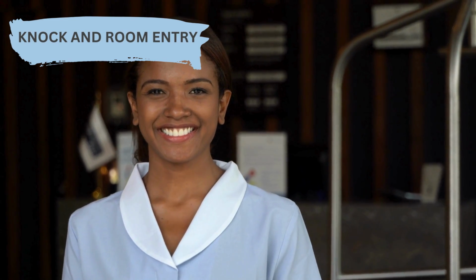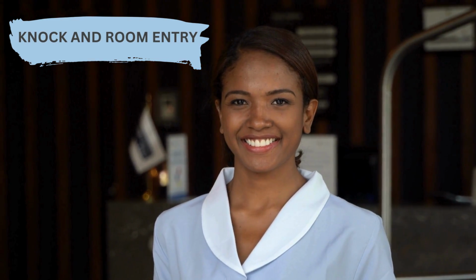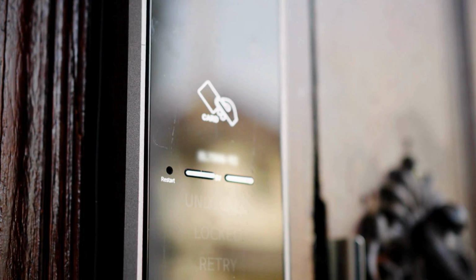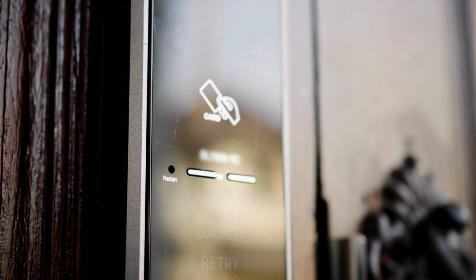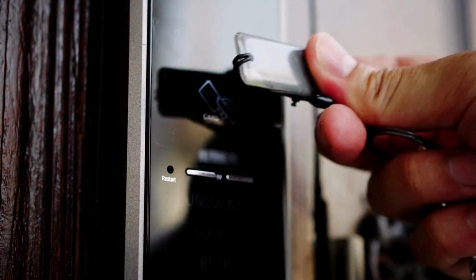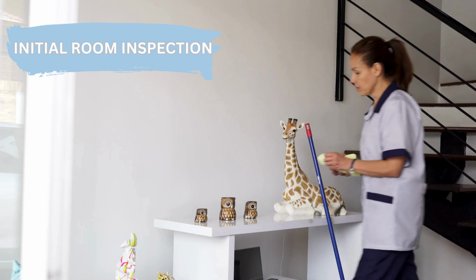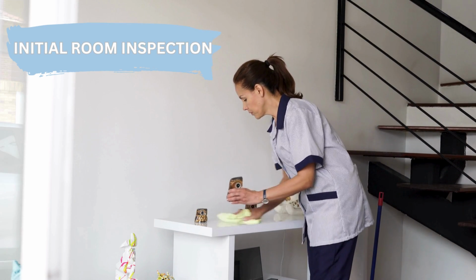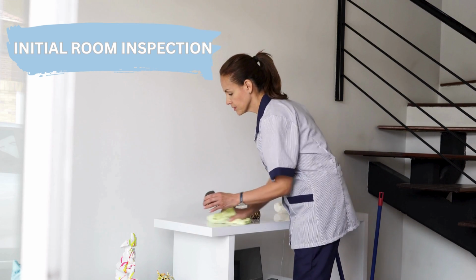Upon arrival at the room, knock on the door and announce yourself clearly. Housekeeping. Enter the room using the master key, ensuring the room is vacant. Now, perform an initial inspection of the room. Look for any damage or items left by the previous guest. Report any maintenance issues immediately and remove any remaining guest items to the lost and found.